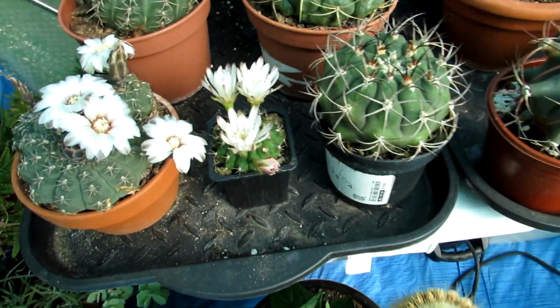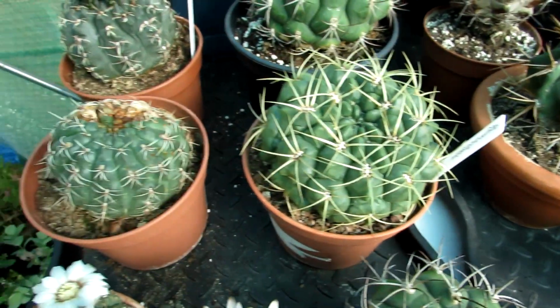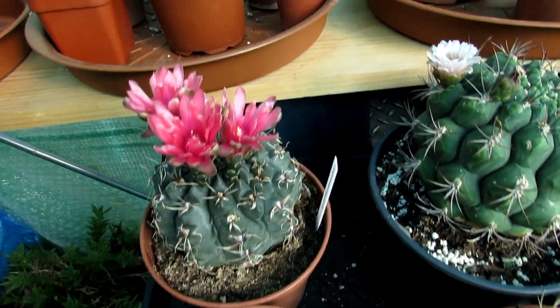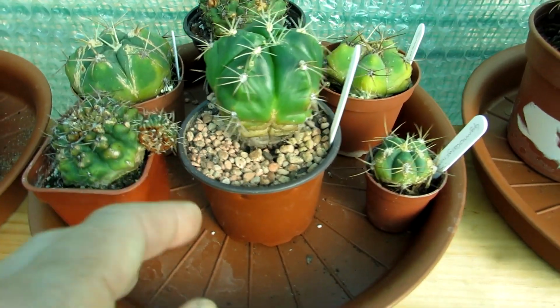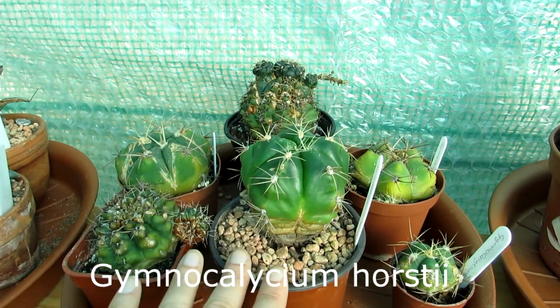And there are a few Gymnocalyciums in our collection. These are other ones here that aren't flowering at the moment, but they have been flowering on and off. Lovely to see this one here. And these are our other baldianums that have been flowering also, not at the moment obviously. Now this one here is Gymnocalycium horstii, and this has gorgeous pink flowers on it.